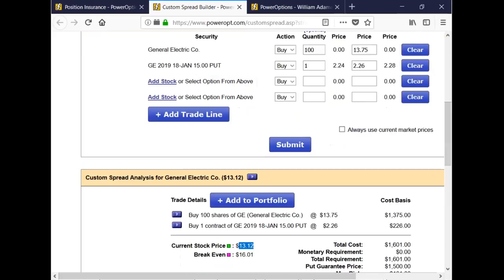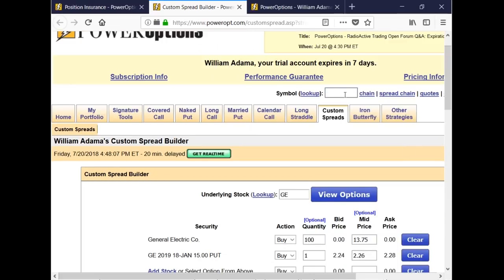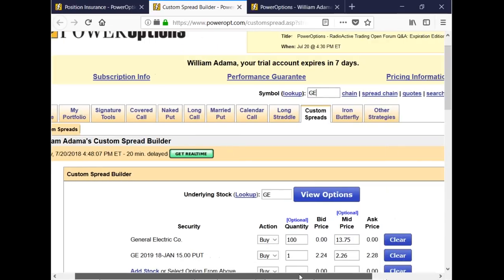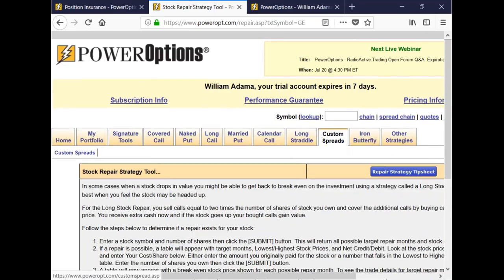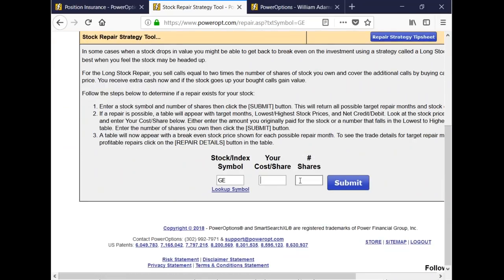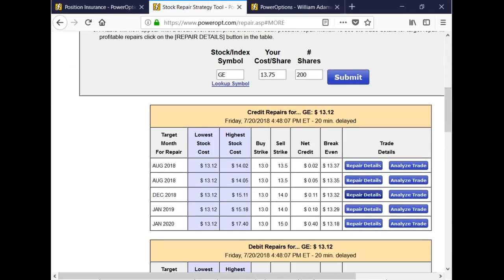And of course, all we have to do to evaluate the repairs, we can type in GE. We can use stock repair, and we just put in our cost basis. Now the trade-off here is that the premiums on GE aren't that high, so we might have a hard time finding a repair, even though it's only down about 63 cents from your purchase price, or if you're 13.80 a little bit more. Oh, well, how about that?